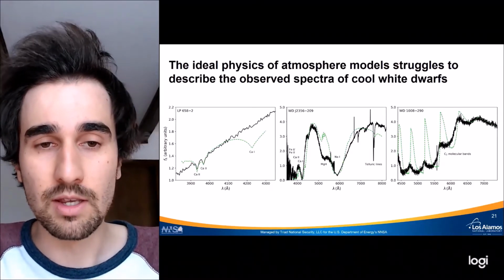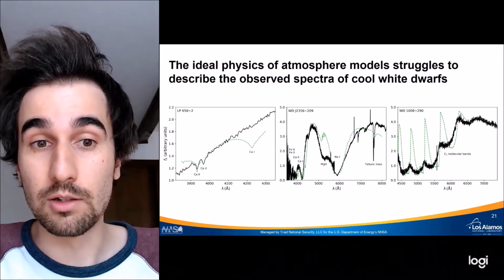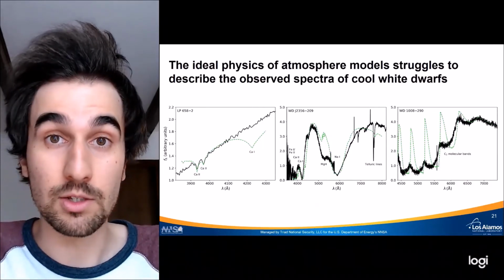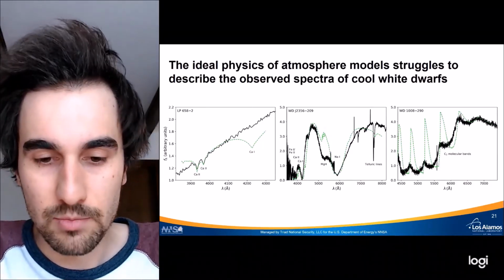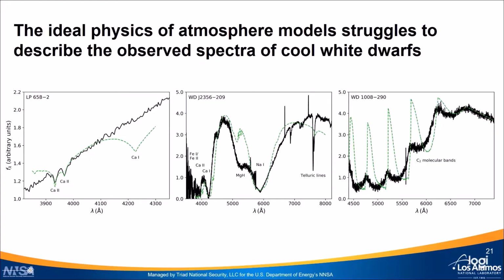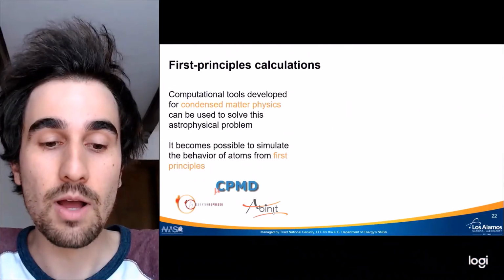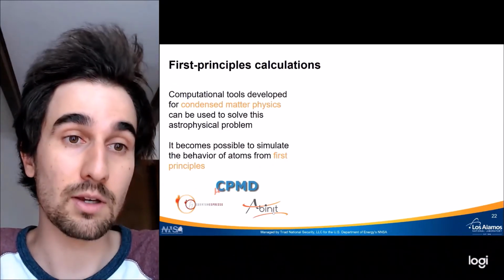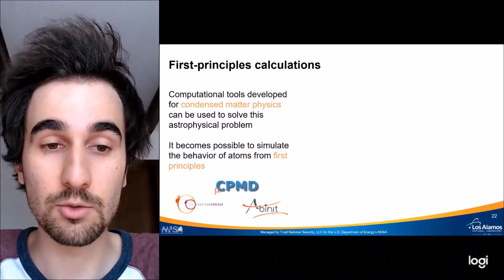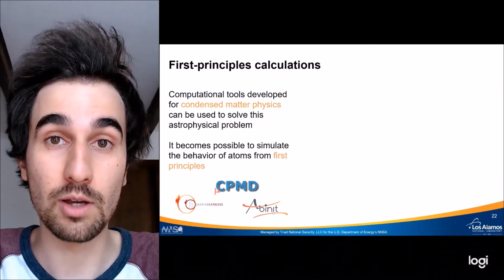So this really motivates revising those atmosphere models to include those effects, because when you have such poor fits, you cannot trust the parameters that you determine, which means you cannot reliably measure the age or composition of those objects. In the past, people had to rely on some clever analytical calculations to try to take into account those non-ideal high-density effects. Now, there are some tools that have been developed in the context of condensed matter physics that can be used to take those high-density effects into account using a first principle approach.